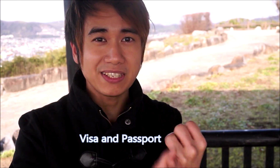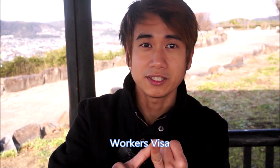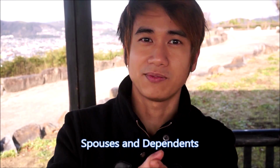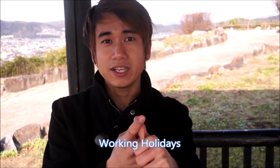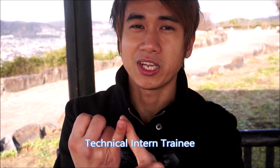Come with me. Okay, so in order for you to get to Japan, you must get a visa and a passport. And there are different types of visa. There's the tourist visa or the business traveler's visa, worker's visa, student's visa. There's also the spouse and dependent's visa. For some countries, there's the working holiday visa. And special mention, the technical intern training visa. We'll discuss about that for today.